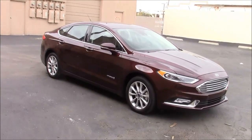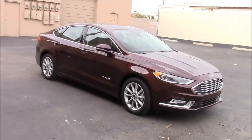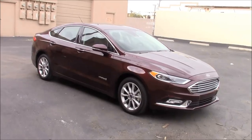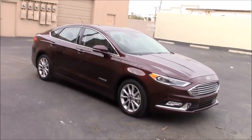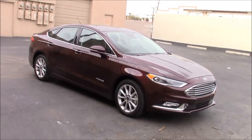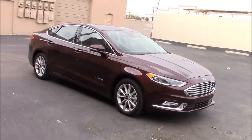And while the price was $35,000, by eliminating a lot of options like radar cruise control and other things we don't need, we could get the price down to around $27,000 sticker, and with discounts, maybe 24, 25 grand. That's a lot less than the Toyota Prius. This is a lot more comfortable to drive. Thumbs up for me.